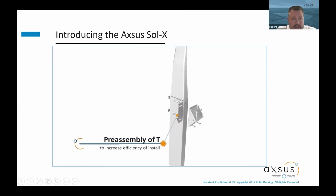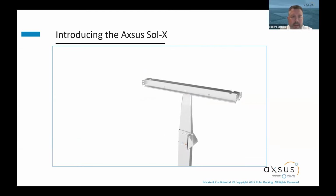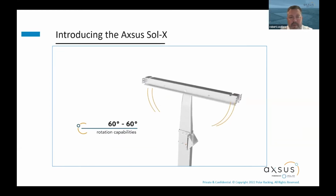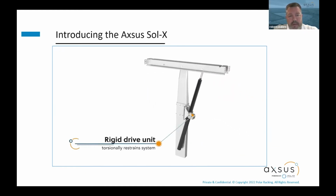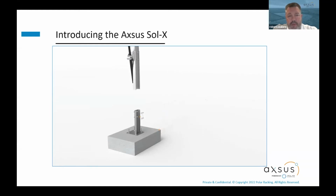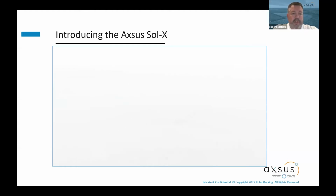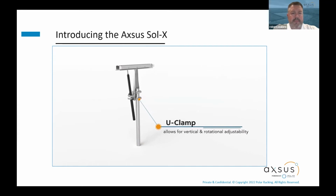So the T assembly is the basis of our tracker, so you can sub-assemble in a more ergonomic area and reduce your labor costs by having better production in various weather events. So this is the basis of our tracker. You see our actuator here, the black unit there. It's a mechanical unit. We do offer a ballasted system, which is very good for landfills and sites with very challenging terrain. We could connect to a helical round post. Again, you see that T assembly coming in.